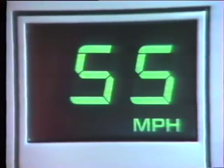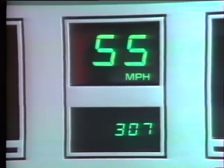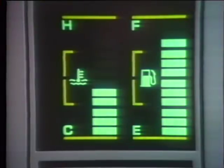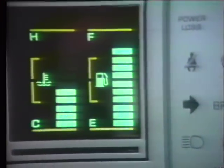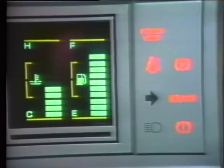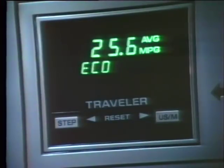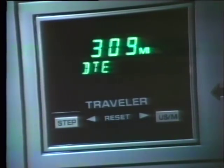Advanced electronic instrumentation provides precise electronic digital readouts for speed, odometer readings, fuel level, and the full range of engine operations. With the push of a button, the travel trip computer can determine elapsed time, miles accumulated, average miles per gallon, current miles per gallon, and distance to empty.